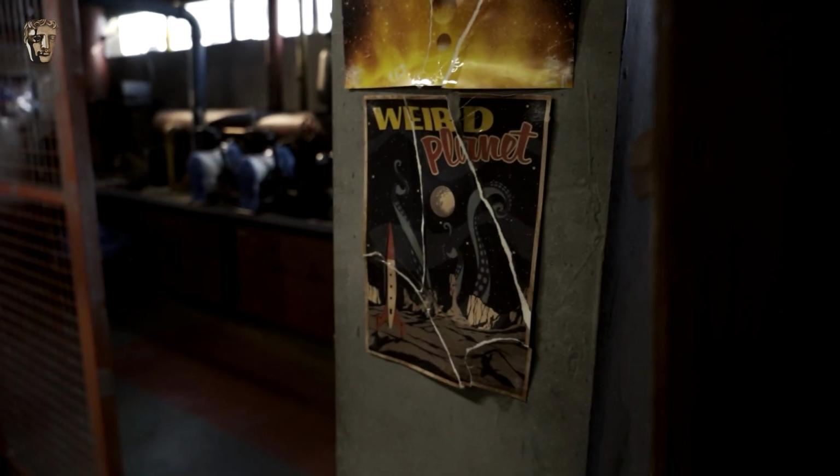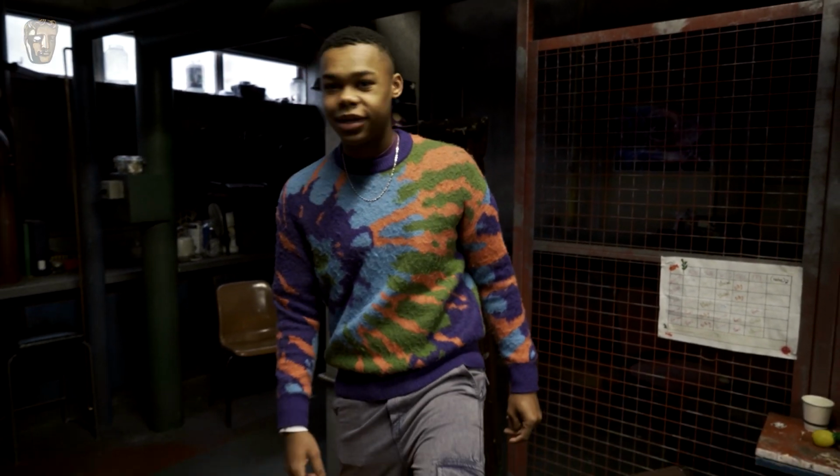This is sort of where they can be themselves as they're outcast, and this is where they sort of come together. And I don't know, as soon as I stepped foot in here, I sort of felt that as well. It was really nice, it was really sweet.